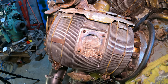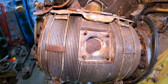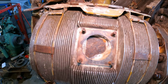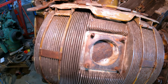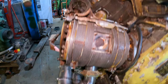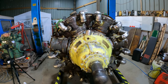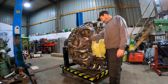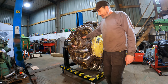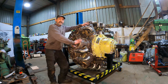Yeah, we're just going to blow out with the airline. Oh dear. I would suggest she's completely seized up, folks. That is not what we wanted to see. Oh dear. GT85 isn't going to sort this one out. What a crushing disappointment.